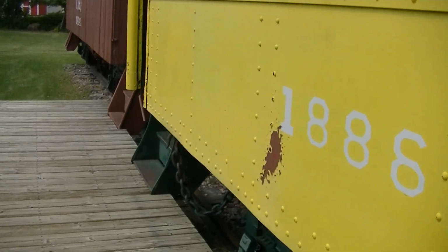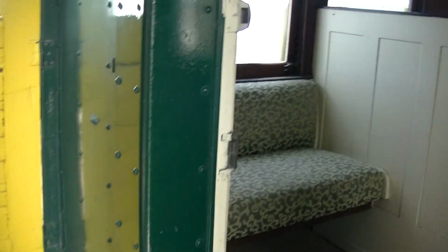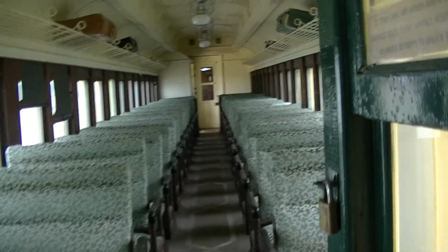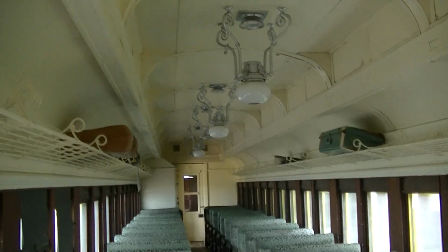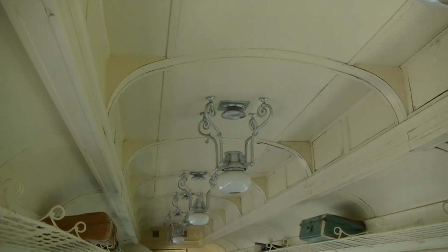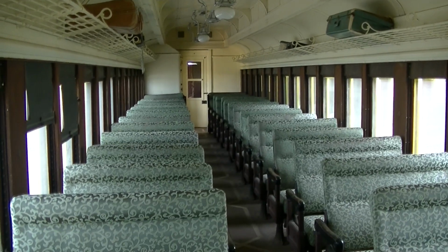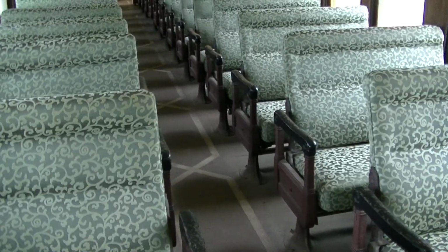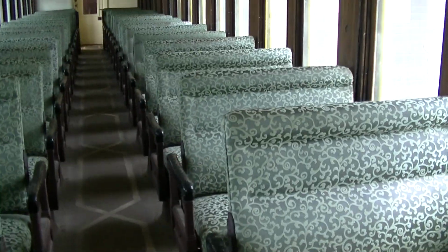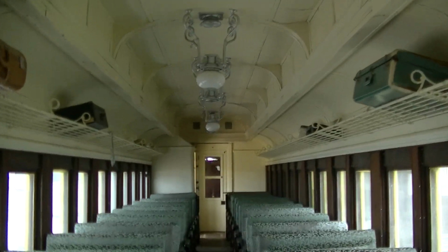It's the 1886. And is a coach. This is where normal people would travel. Beautiful lights up here. Overhead baggage and coach travel. Windows open, comfortable seats though. These are nice ones. Nicely upholstered. Oh, I like the lights. The lights are gorgeous.